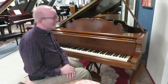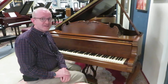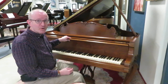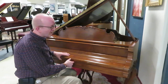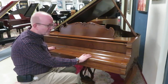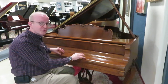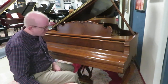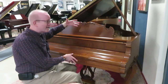I hope you enjoyed that little piece that we played to highlight this fantastic Steinway & Sons 5'7" Model M grand piano. First thing that you're looking at here, you have to look at the pictures on the website. This is Louis XV, a special edition Louis XV burled cherry cabinet. It is absolutely exquisite. It's got the bench that comes with it. As I said, it's a 5'7" piano. It's got a great sound.